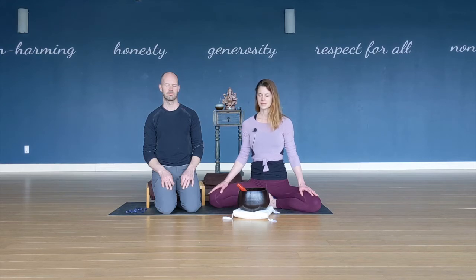So whether you're sitting in a chair, sitting on a cushion, or lying down, just take a few moments to notice a sense of peace in your body. It can be helpful to bring your hands down to something steady, your legs or your lap. And it can be helpful to form a mudra, bringing your index finger and thumb lightly together, gyan mudra. Gyan means wisdom.